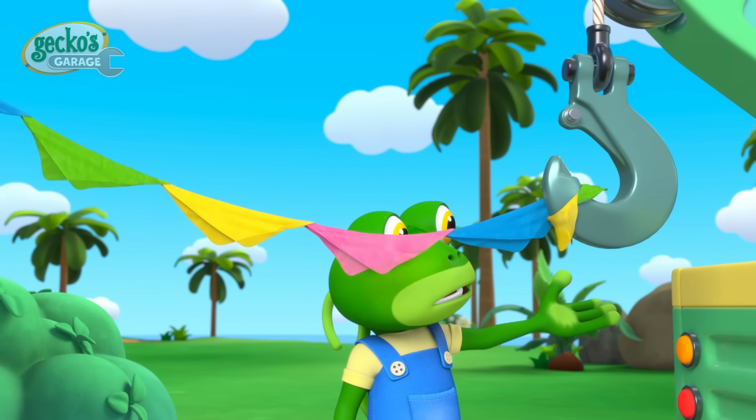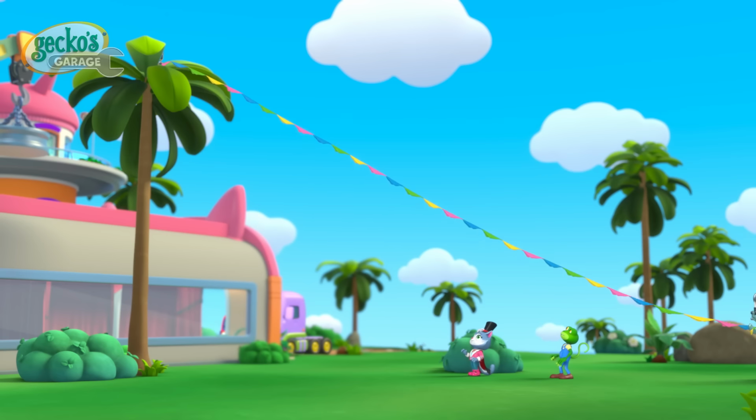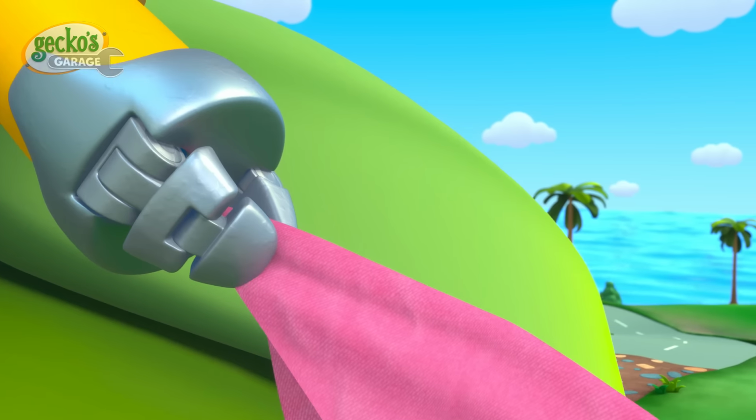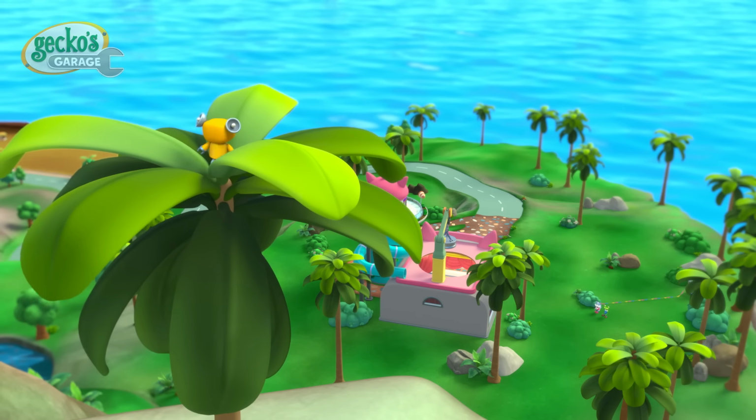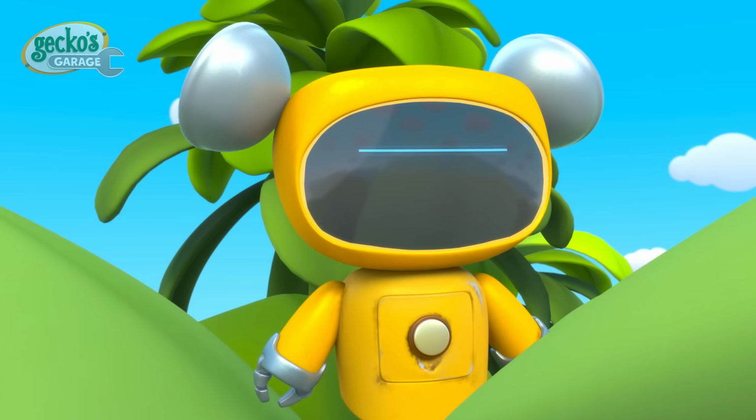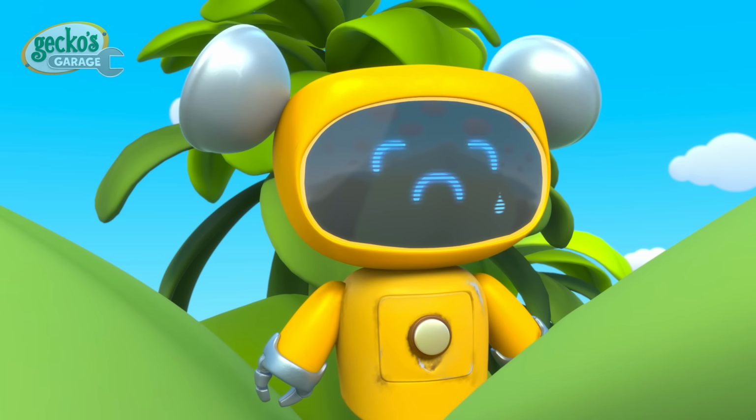Go, Tilly Tow Truck! Hold on, Yellow! Poor Yellow's terrified of heights. Oh no, Yellow! How will we get her down from that mountain? I know! We'll attach my spare magnet to Helena's grabbing arm and pull Yellow to us.